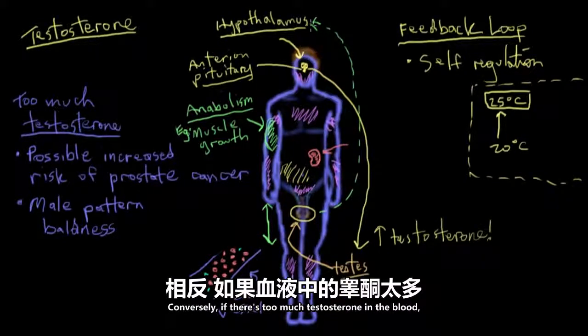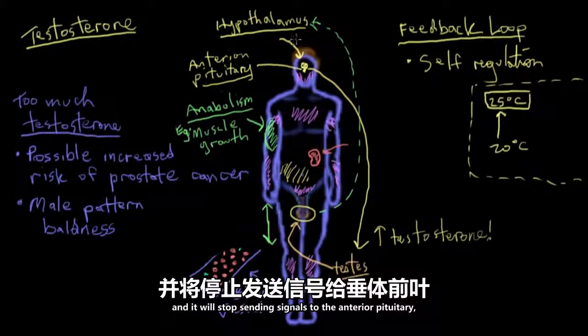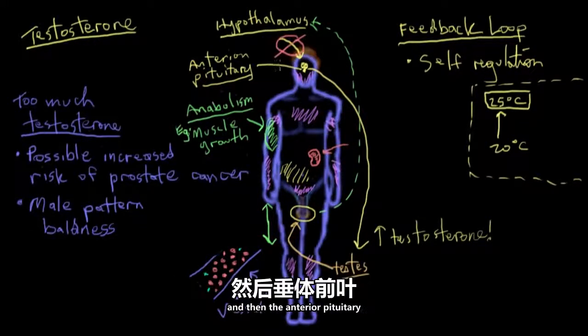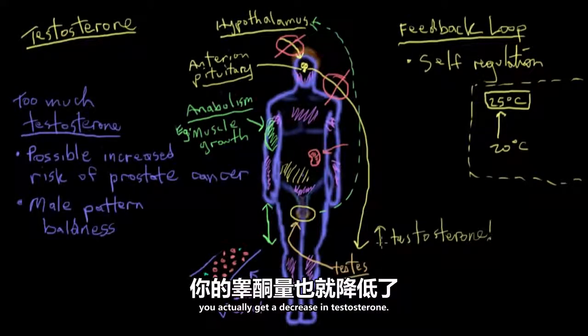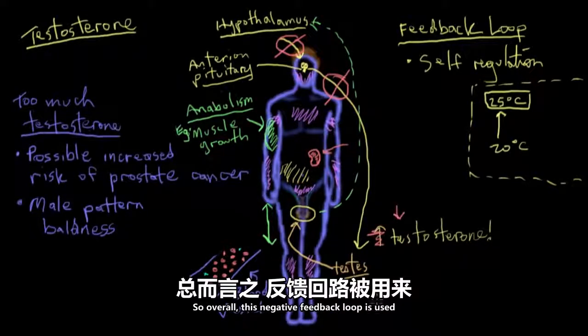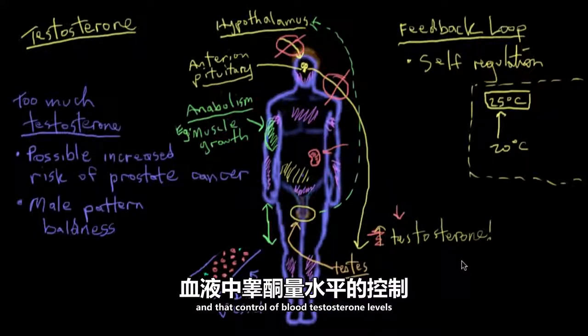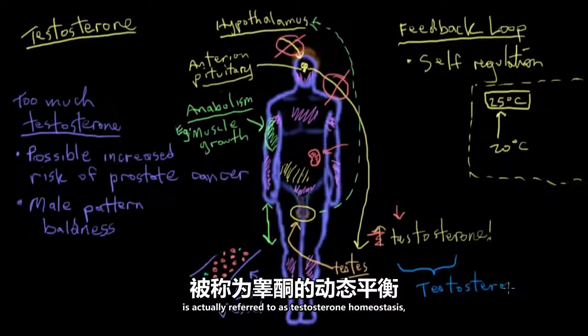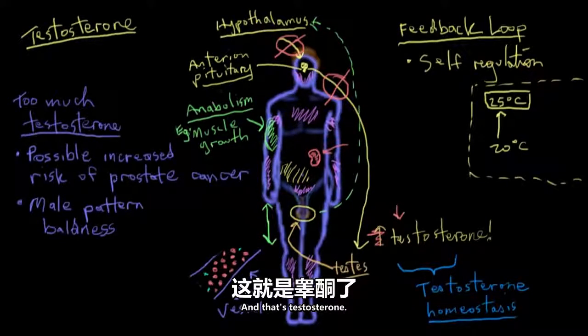Conversely, if there's too much testosterone in the blood, the hypothalamus will sense that and it'll stop sending signals to the anterior pituitary, and then the anterior pituitary will stop sending signals to the testes. And so when that happens, you actually get a decrease in testosterone. So overall, this negative feedback loop is used to control the amount of testosterone in the blood. And that control of blood testosterone levels is actually referred to as testosterone homeostasis. Homeostasis meaning to remain constant. And that's testosterone.